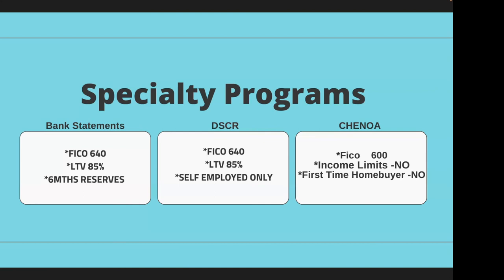A bank statement program is how I would get approved, because as a business owner, I don't want to pay a ton of taxes. Yeah, for sure. But I'll take the hit on the interest rate so I can buy what I want. And it's good for cash out refinances. So he can take one of his current investments, do a cash out refinance, and get the money to buy his next property.